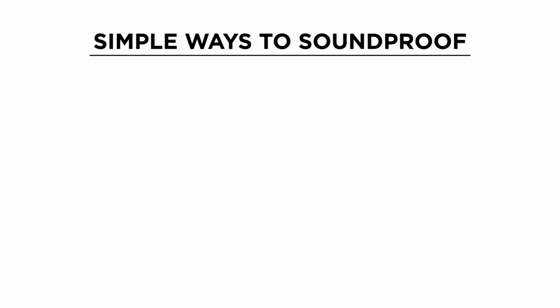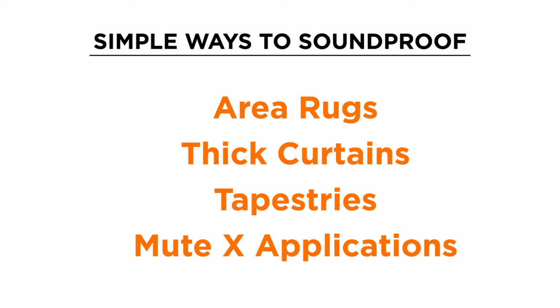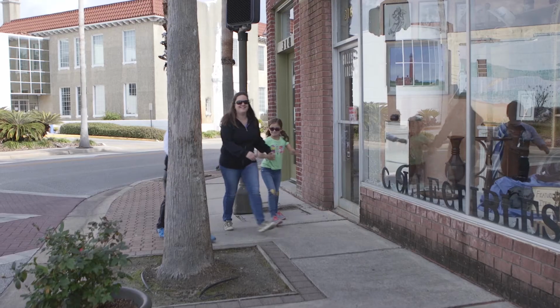There are some simple things you can do right now to cut down the noise in your own home, such as adding a rug to a hardwood floor, installing thick curtains on a window, adding a tapestry to a wall, or even wrapping MuteX around your washer and dryer.